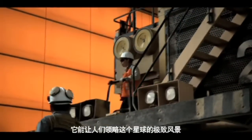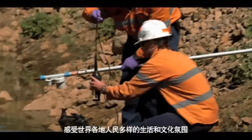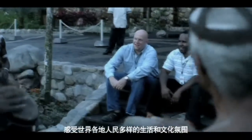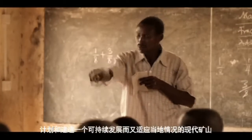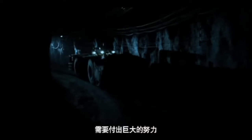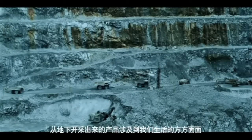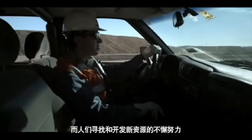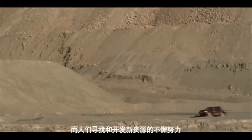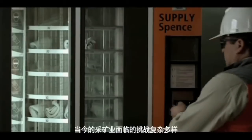Mining is a global endeavor that brings women and men to the extreme landscapes of the planet, into sensitive ecologies, and among diverse people and cultures. In each place, the unique challenges demand an enormous effort, passion, creativity, and integrity to plan and create a modern, sustainable mine that is responsive to the local context. The products mined from the earth touch every aspect of our lives, and the ongoing efforts to find and develop resources are essential to the well-being of our modern world.